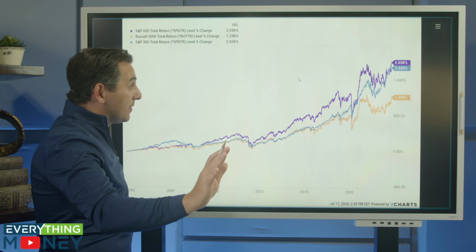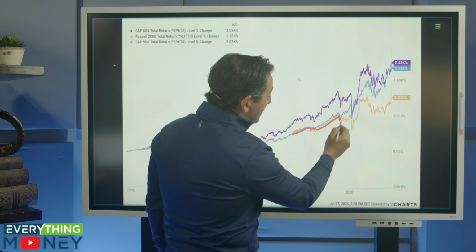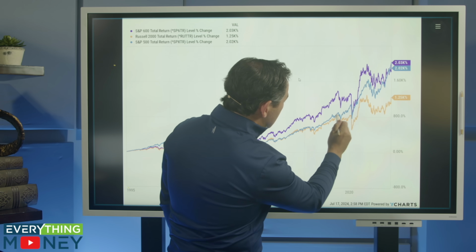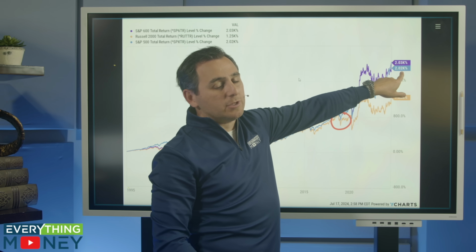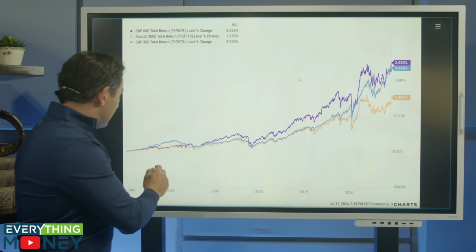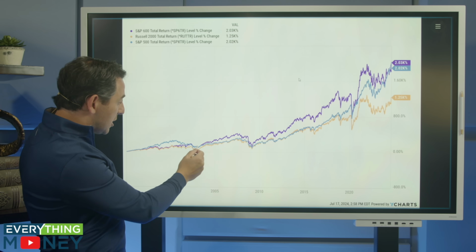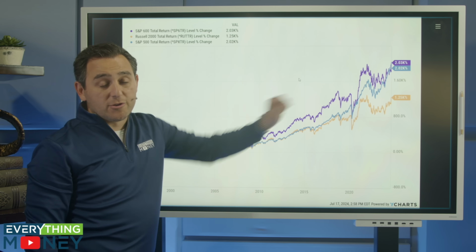Now look at history though. You look at this, the S&P and the Russell have pretty much been in line up until about 2018. And then, as we talked about, large cap companies have really soared, especially after COVID. But look at the S&P 600. The S&P 600 since 2004 or so has drastically outperformed the Russell 2000.